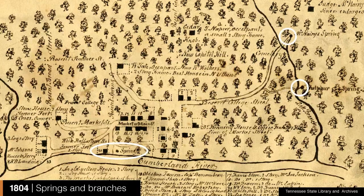Yeah, and if you'll notice on this map, at the lower left, there's an oval that shows a spring and also the remains of the first fort that was built here, the Bluff Station or Fort Nashville, as it's known. That spring was called Bluff Springs. Is it Bluff Spring? Is that right?